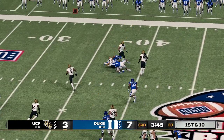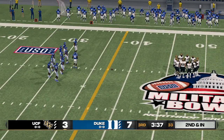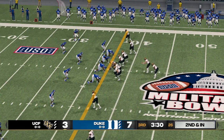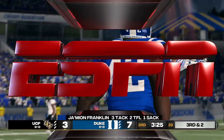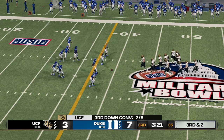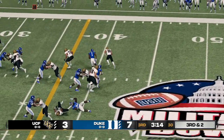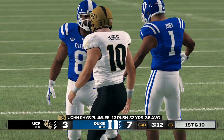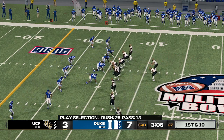Has some daylight. He makes his way to about the 38. Here's the 8th play of the series. And he's stopped behind the line. It's third down, and they're about 2 yards shy of the sticks. Run there. So with that run, they pick up another first. Just a nice job again up front by the offensive line. They're doing a good job of neutralizing the defensive front, and it's allowed them to move the ball down the field. Here's play number 10 on the drive.